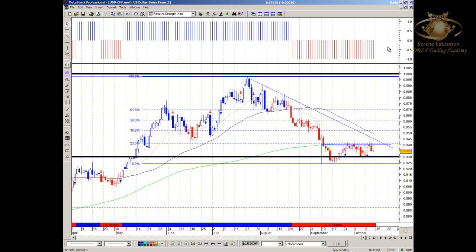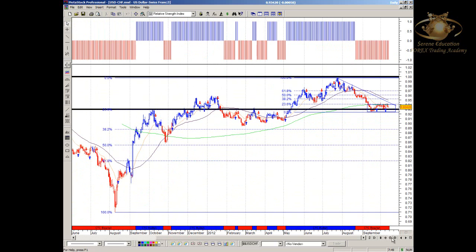You can see the histogram on the other side still remains negative. You can see that we're making lower swings, which depicts that we are in an intermediate downside trend. Overall, you can see where price has been coming from, the August low right back here last year. You can see we've been trading higher, just recently trading above the institution moving average, but recently, as I mentioned, trading below it.